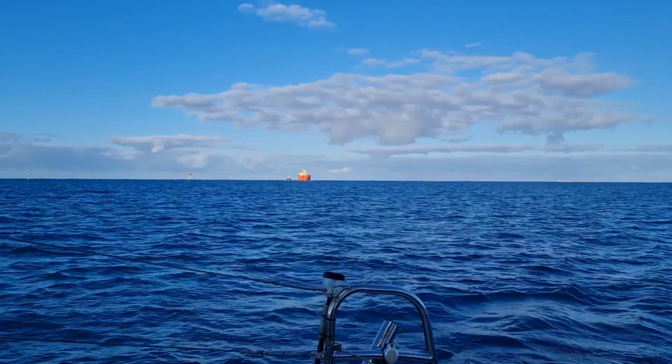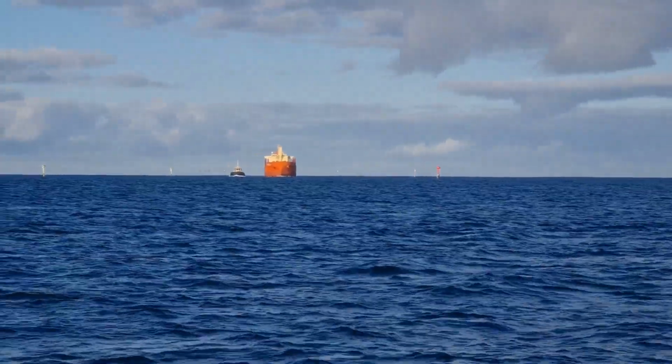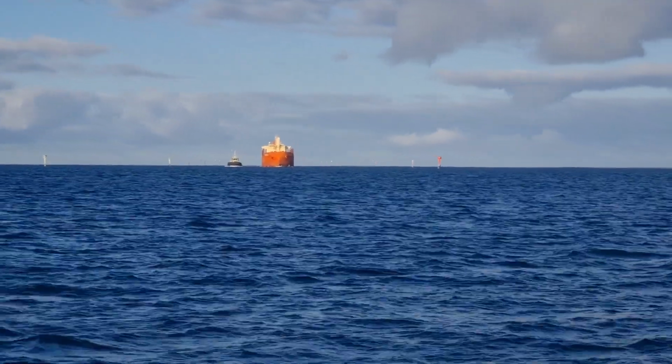Morning, we're just coming into Geraldton. We've just completed our second night's passage. Last night was a lot better than the night before, but we're all in, we're all good. So we've just had to navigate around cray pots. There's a fish farm and a ship coming in. So it was a bit of an interesting morning. So if you're tired, you won't stay tired for long.